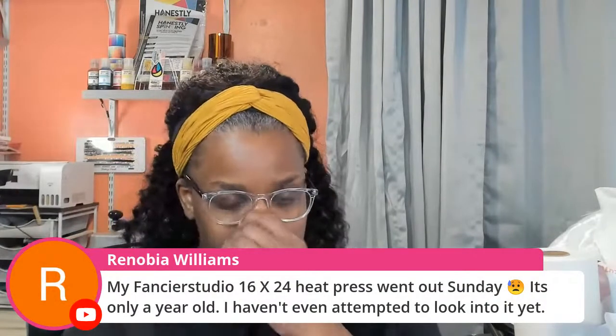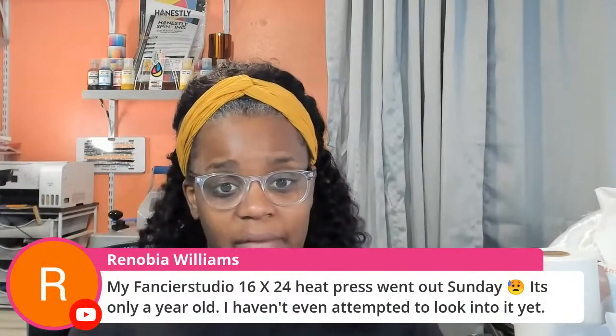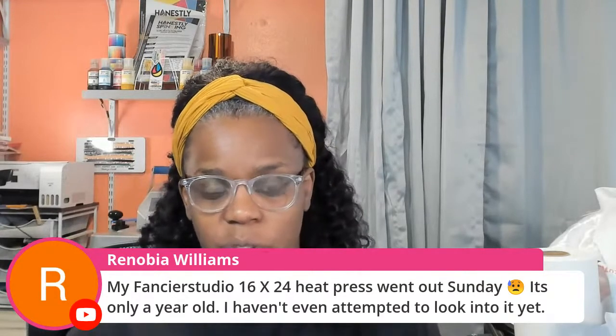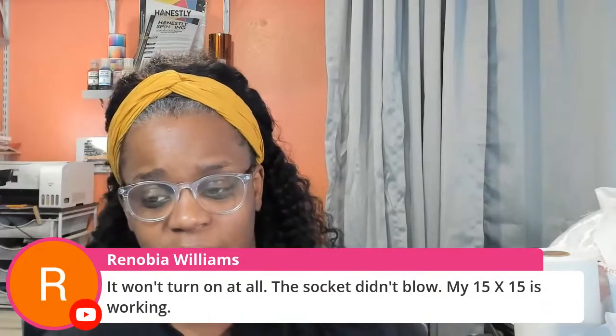Let's see. My Fancier Studio 16 by 24 heat press went out Sunday. It's only a year old. Haven't even attempted to look into it yet. It won't turn on at all. The socket didn't blow. My 15 by 15 is working.